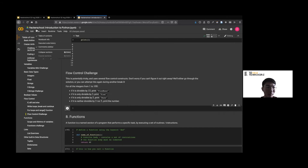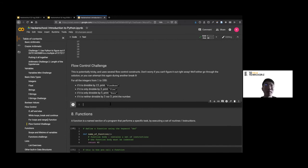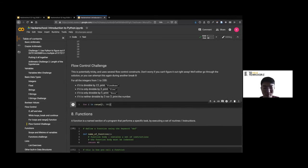Shall we go through it? We need all the integers from 1 to 100 inclusive, so we need to use the range function with two inputs. For i in range 1 to 100. Actually, the last number is exclusive, so we cannot put 100, we need to put 101. So starting from 1 all the way up until 100, not including 101.